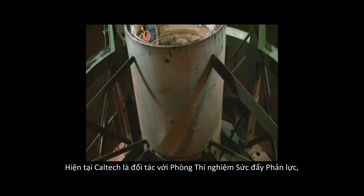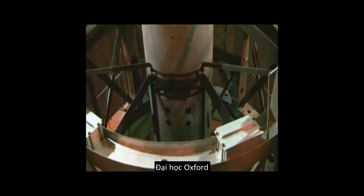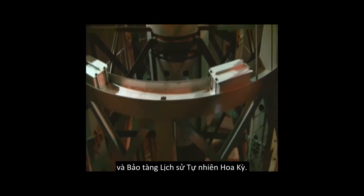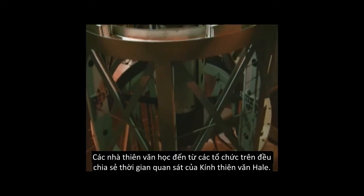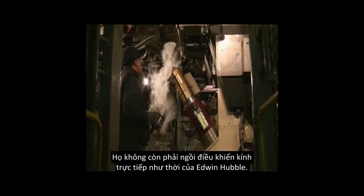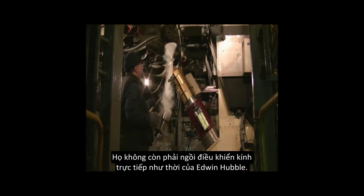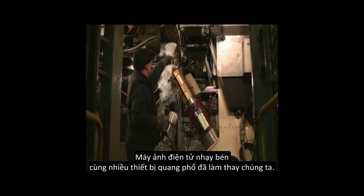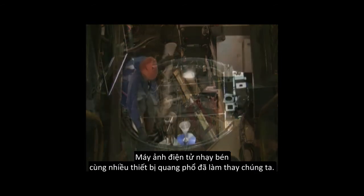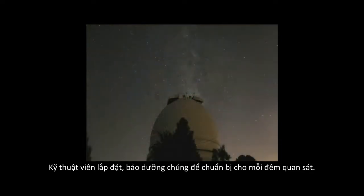Caltech is currently partnered with the Jet Propulsion Laboratory, Cornell University, Oxford University, and the American Museum of Natural History. Astronomers from those institutions share the Hale telescope's observing time. Astronomers no longer ride in the Hale telescope, as Edwin Hubble did. Sensitive electronic imaging and spectrographic instruments have taken their place. Technicians install and maintain the instruments in preparation for each night of observing.